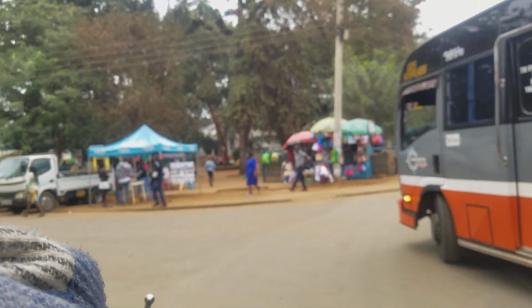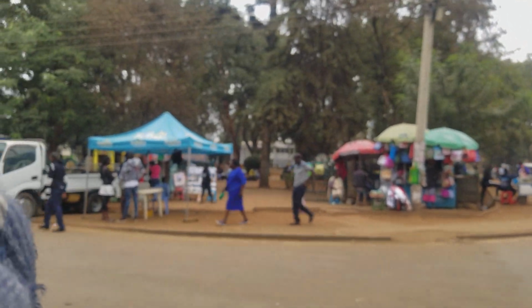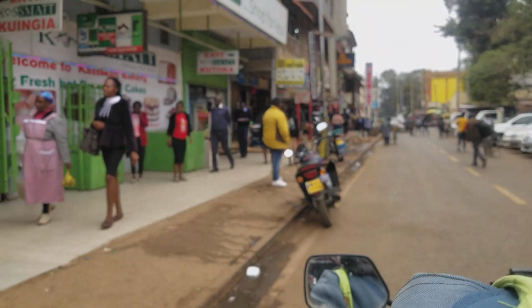You can see this other side is the Christina Wangari Park town, right?